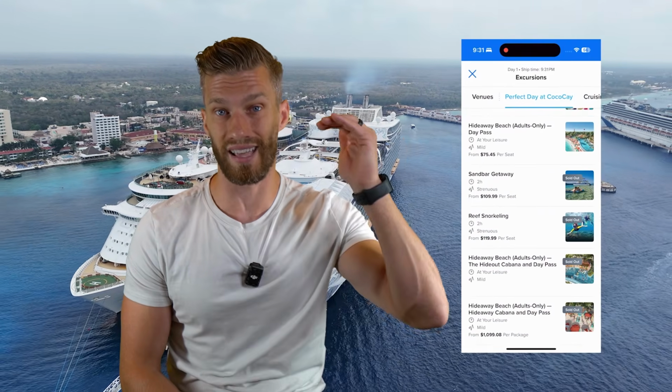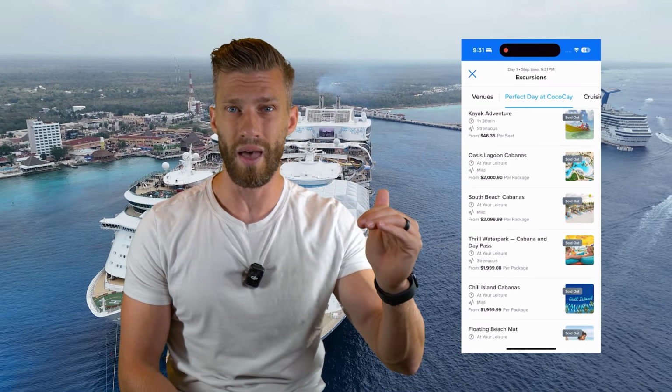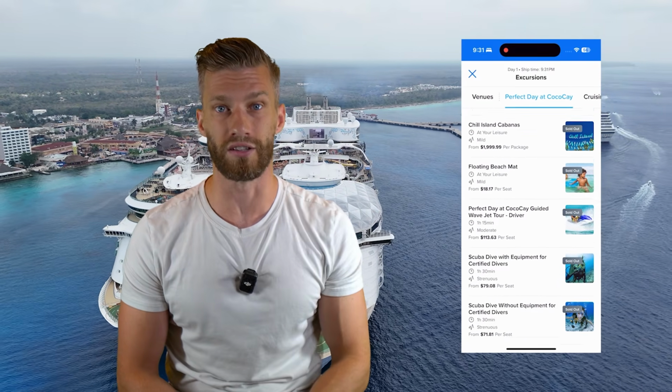So next, let's talk about the overall shows and entertainment while on Wonder of the Seas. Before we do, we encourage you to download the Royal Caribbean app, because on that app, they have the itinerary that shows you what is actually playing and when, but also allows you to make reservations for these shows.